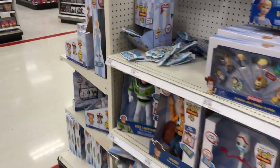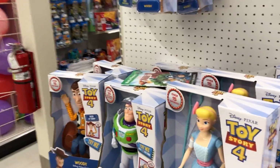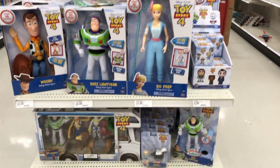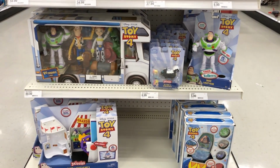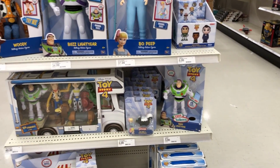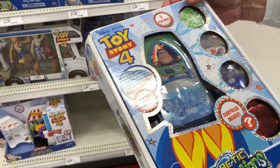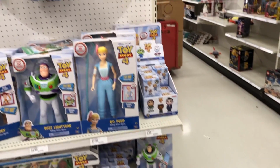And I haven't even turned the corner over here because there's more Toy Story stuff. Some more Bo Peep. You've got the Funko Mystery Minis, the RV set with the main characters. Looks like Woody. A Buzz Lightyear Star Adventure playset. What's this? A Bo Peep with a skunk. This is Galactic Slimy Slime Designs. Very cool. That's cool. Parents' nightmare. Kids will love that.